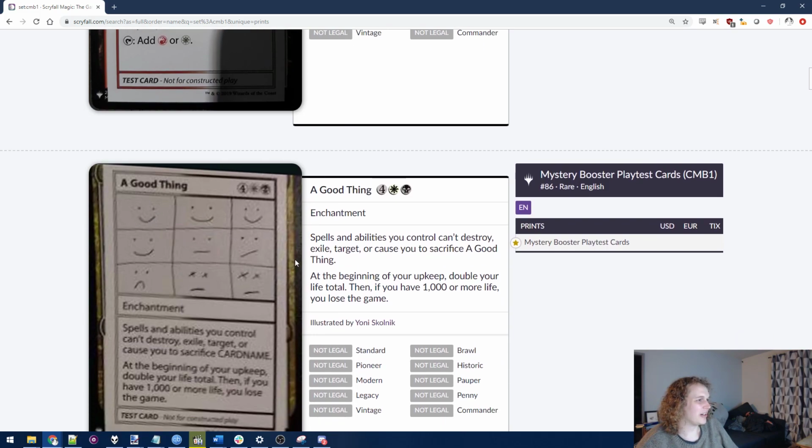A Good Thing. Whoa, look at this art. Spells and abilities you control can't destroy, exile, target, or cause you to sacrifice A Good Thing. Okay. Oh, you control. At the beginning of your upkeep, double your life total. Then, if you have 1,000 or more life, you lose the game. So it's too much of a good thing. That's the kind of pun here. So you can't get rid of it.